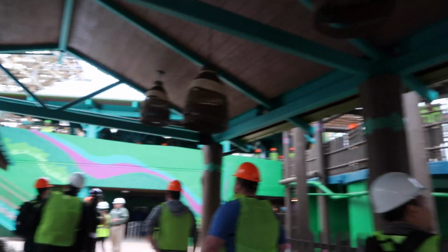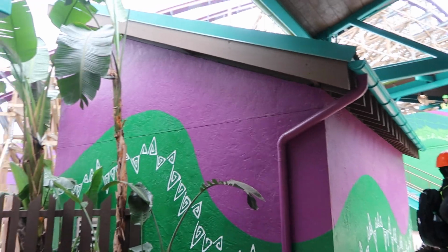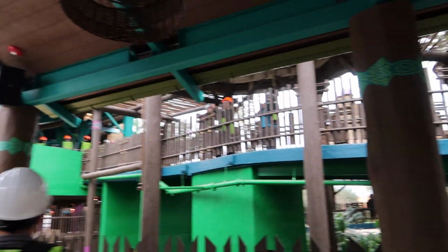You can tell this is going to be Busch Gardens' crown jewel attraction. They are taking a lot of care to make sure everything looks just right. So we are here with Stuart Clark, was it? Yes, Stuart Clark. I'm the president of Busch Gardens Tampa Bay and Adventure Island.